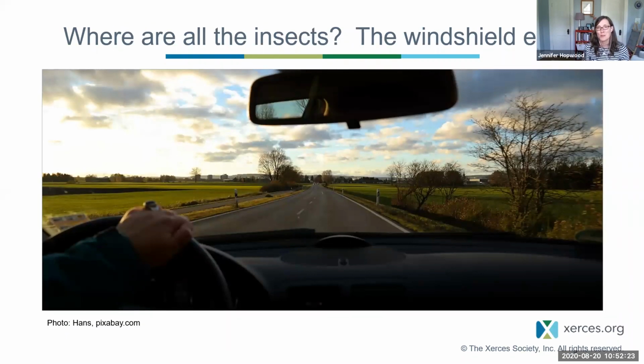And I'm showing you an example of a really clean windshield because for at least the past decade, entomologists have been noticing that clean windshields are more of the norm than the exception. I remember going on road trips where I needed to clean the windshield every time I stopped for gas because I'd get lots of insects stuck along the way. And now it's much less common to have that situation, purely because there are fewer insects in the landscape.